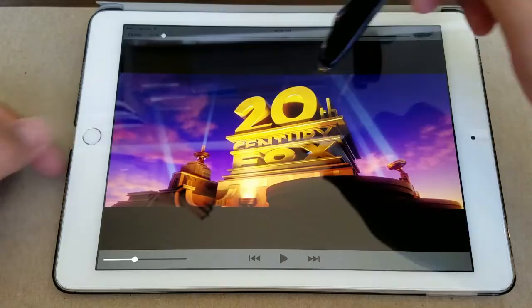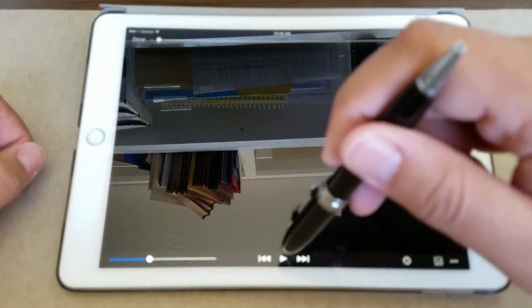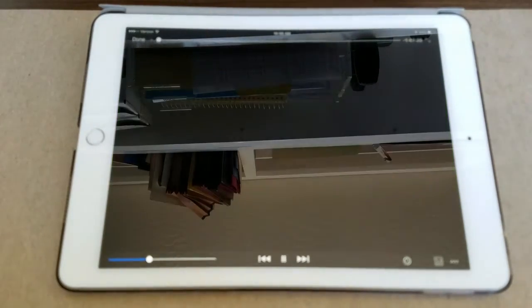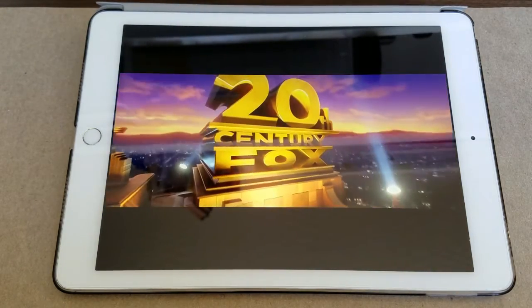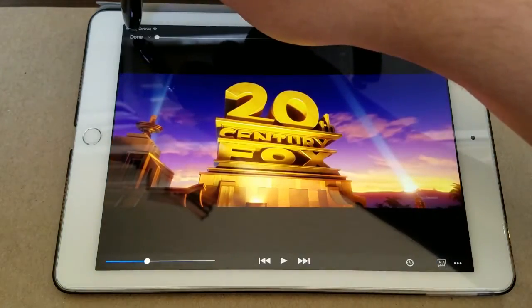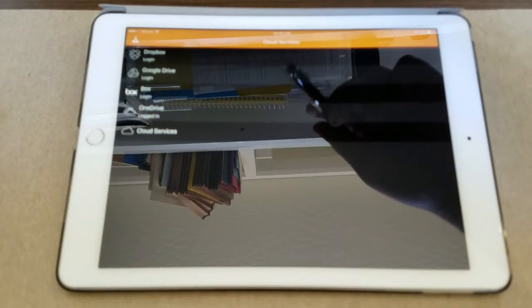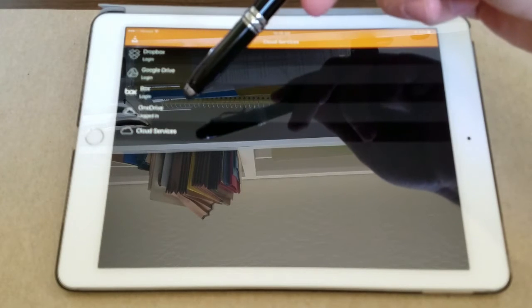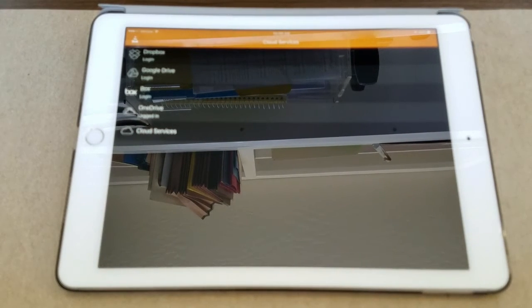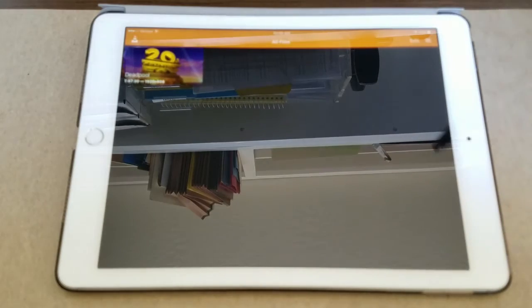Now, the same file, but instead of streaming it through the OneDrive app, I'm streaming it through VLC. See? No choppiness, no graininess, because later on the other file it does get all really grainy and choppy. But here, through VLC for iOS, you're able to log on to your cloud services, such as Dropbox, Google Drive, Box, OneDrive, and such. I don't know why it's not focusing. Sorry about that, y'all. But anyway, I logged into my OneDrive from there, and I was able to view the digital copy of the film that I have.